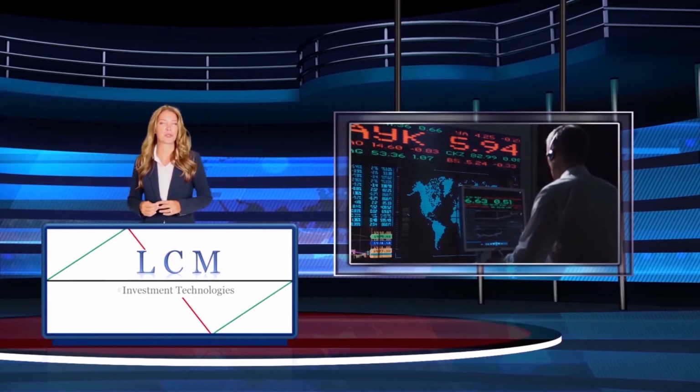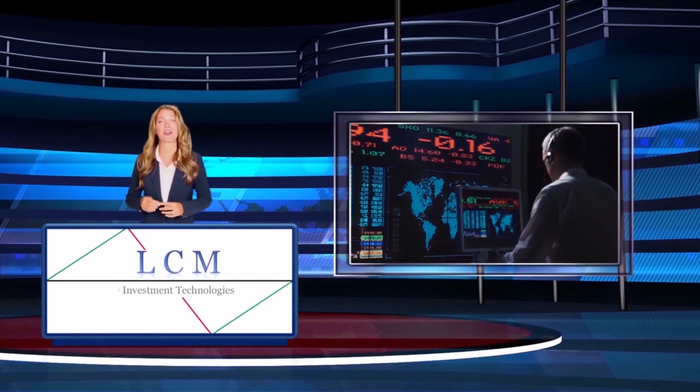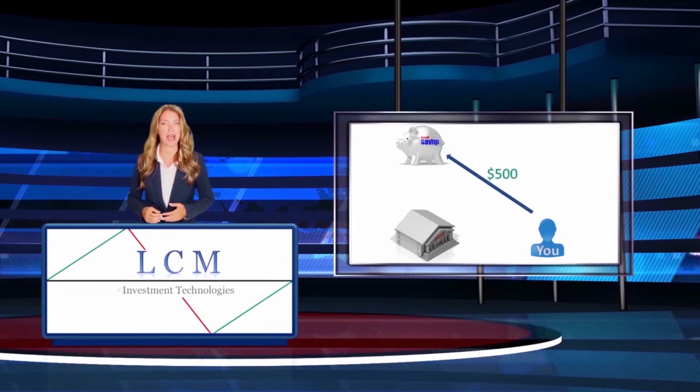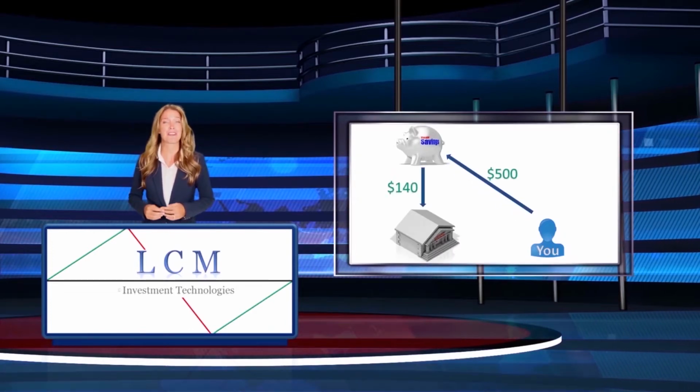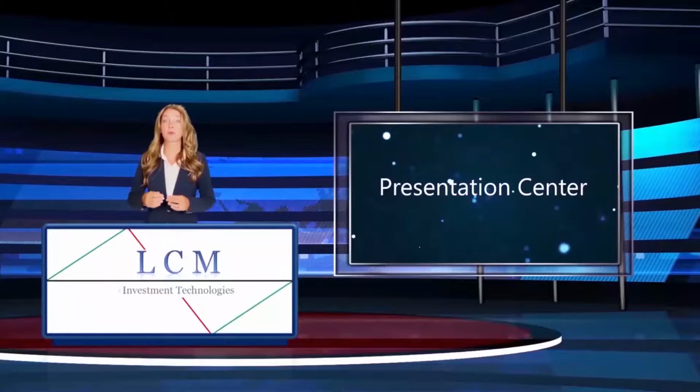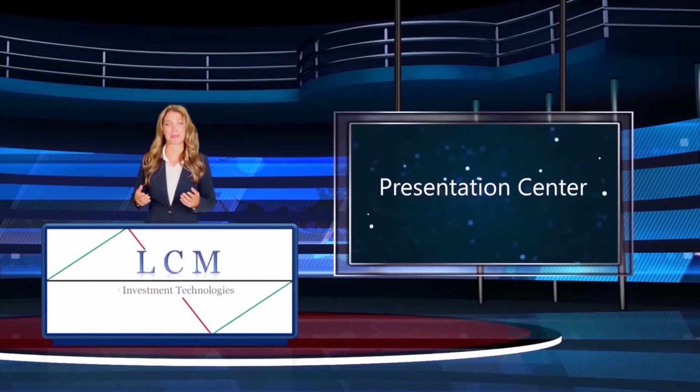In fact, banks usually gain about 10 to 28% a year on your money, yet they only give you about 1% of that increase. In other words, for every $500 you have in a savings account, the bank makes $140 a year, yet pays you only $5 a year. That's a huge difference, right? Well, when you enroll with us, you never have to settle for those crumbs again.